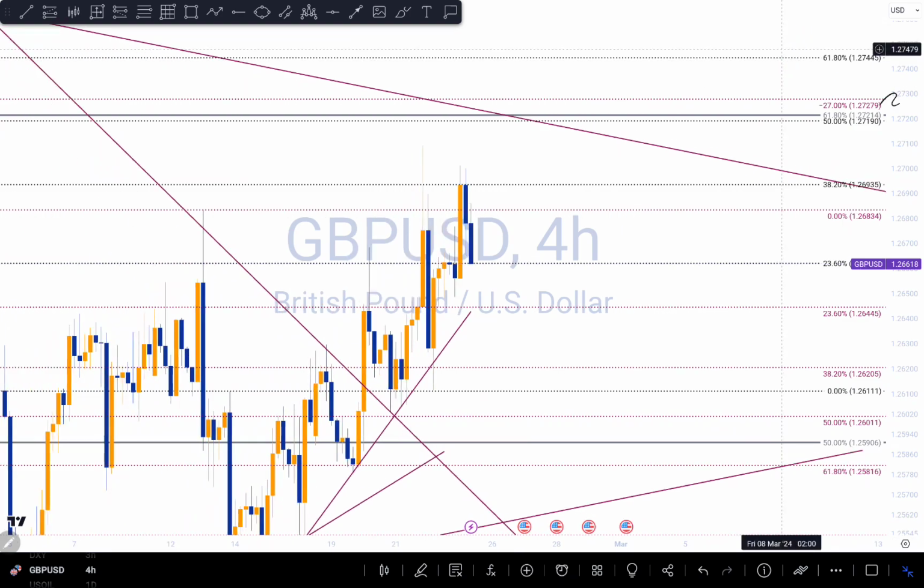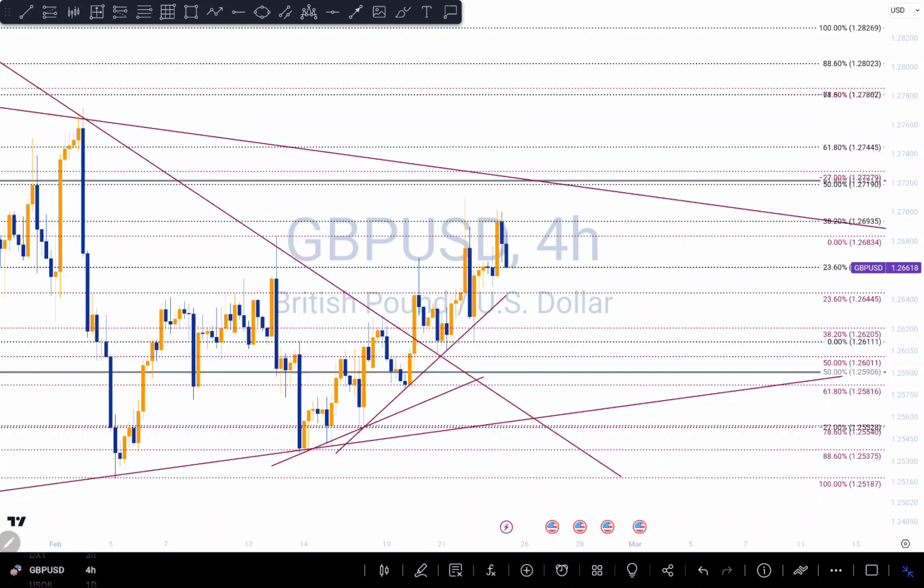So for us to actually get to my negative 27% fib level, we have to be cautious and mindful because it's not giving us a break of structure like it was previously. We can see that all of these were giving us break of structure, break of structure, break of structure. So that gives us the momentum to know that we're going to continue to push to the upside, guys.